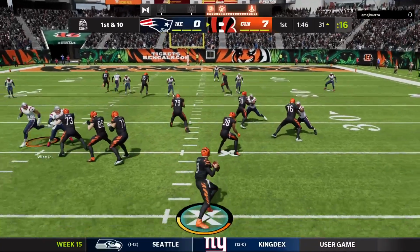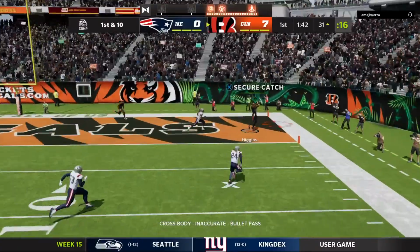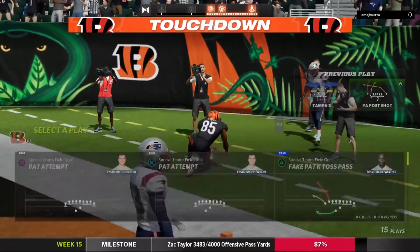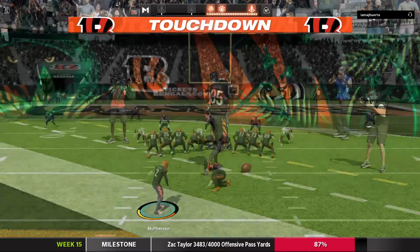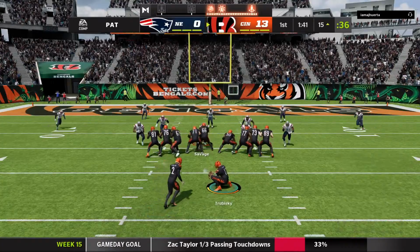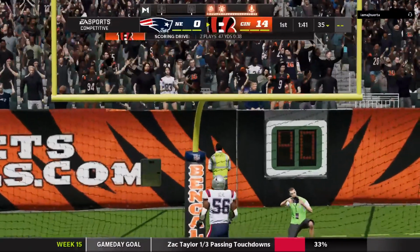Going to fake to mix it and now look to throw. Oh, he'll let one go deep for Higgins. Open man is Higgins, and he's got it. Touchdown, Cincinnati. T. Higgins, his 4th touchdown on the year. And the Bengals are able to strike quickly to add on to their lead.